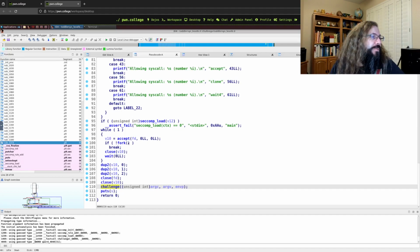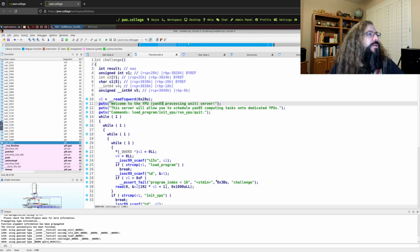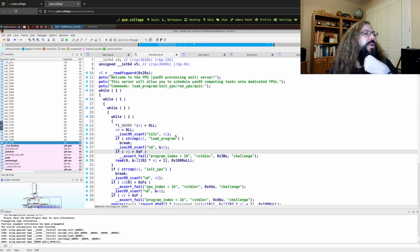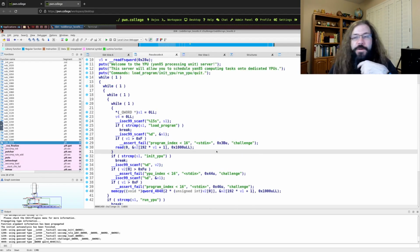So what goes on with the child process here? Well, it's going to call challenge. Is challenge doing anything interesting? The server will allow you to schedule computing tasks on the VPU. Okay, so this is a very similar interface to what we've seen before.